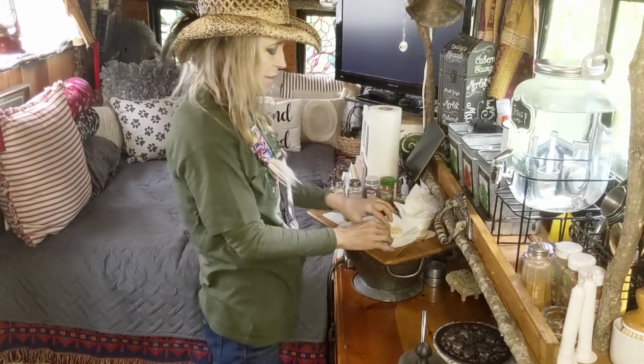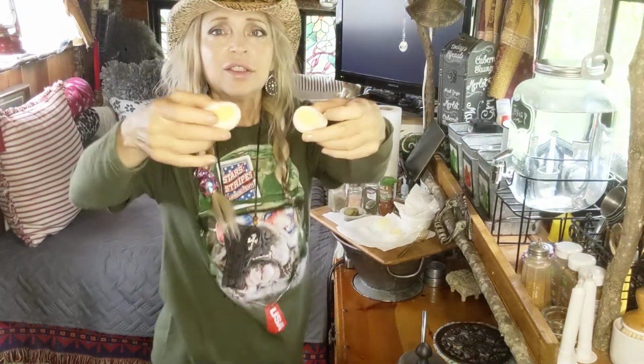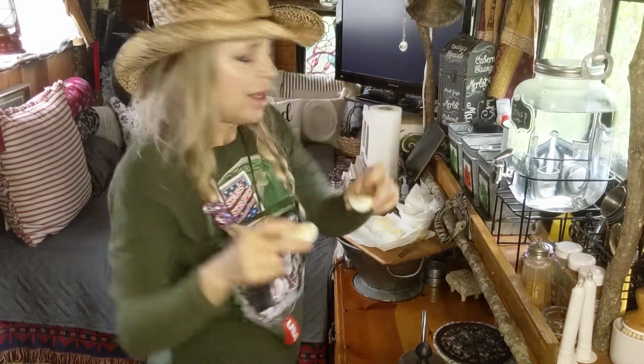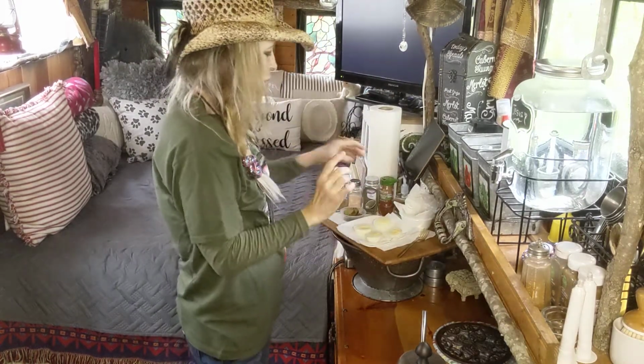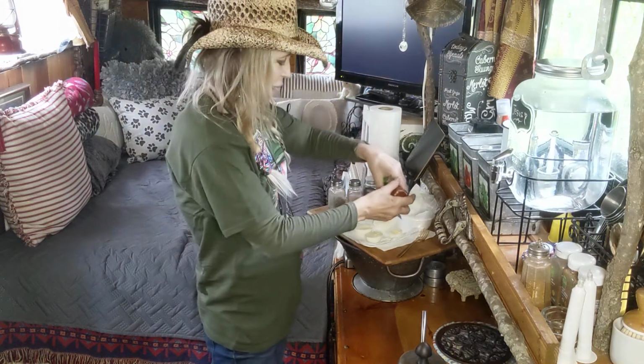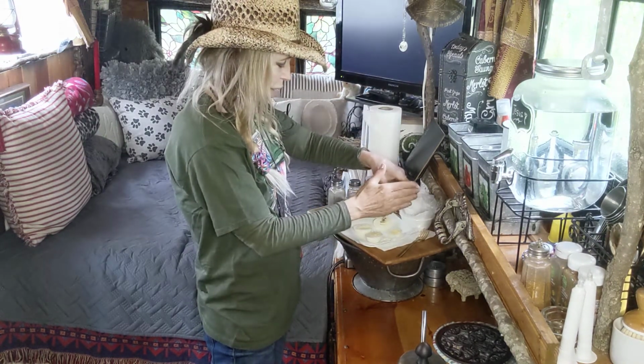Okay, so now we have, as you can see, and I'll show you the beautiful, perfectly cooked hard-boiled eggs. And now I'm going to season them. Color is a thing for me, so I like the chipotle peppers for the red.